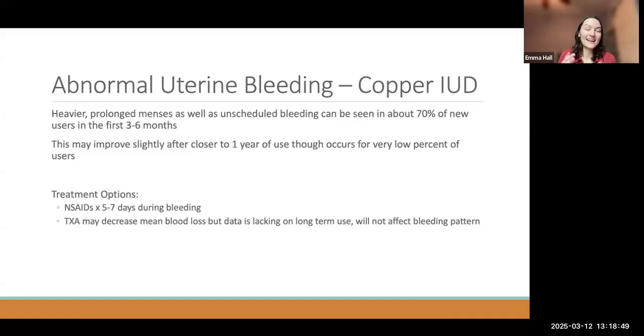The treatment options, again, I think this is not really something where the treatment will be long-term, but you could use scheduled NSAIDs for 5 to 7 days during the bleeding, as we do for heavy periods in general. Or you could try tranexamic acid. The studies basically show that it may decrease mean blood loss, but we don't really have great data on what that means long term. Is that something that people can use every single time that they bleed forever? And it also won't affect the bleeding pattern. So if they're having irregular bleeding, this won't really help with that problem.